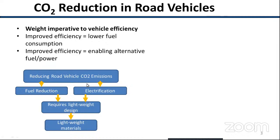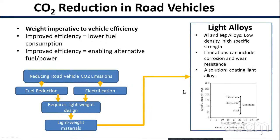So where we've got lightweight designs, what we require is lightweight materials. So today I'm going to be talking about light alloys, namely those of aluminium and magnesium. These aluminium and magnesium alloys have low density, and they also have what's called a high specific strength. So they've got a high strength proportional to their density, and this is very important for weight saving applications. But whilst these materials have a lot of benefits, they also have their limitations, and these can include things like corrosion and wear resistance, hindering them from certain applications.